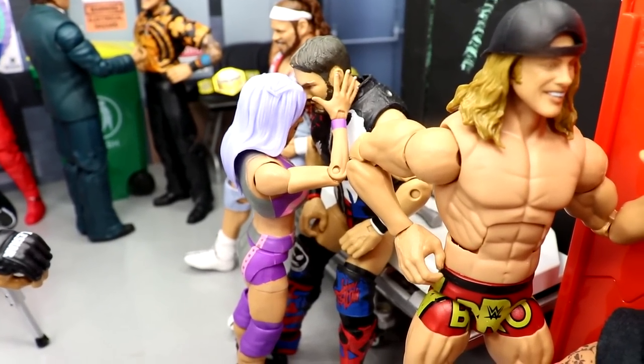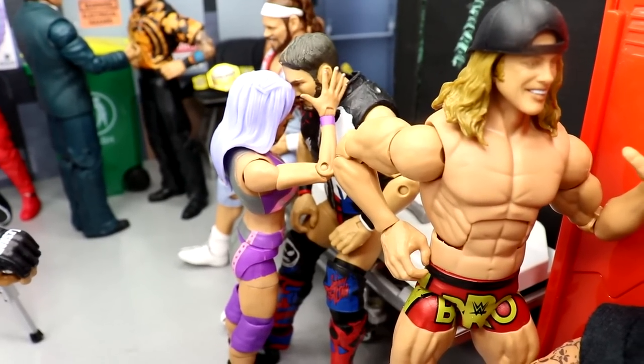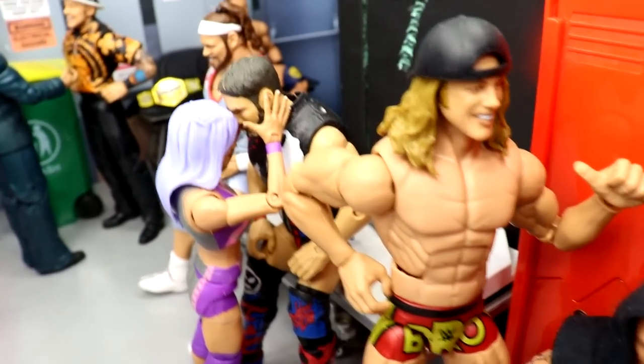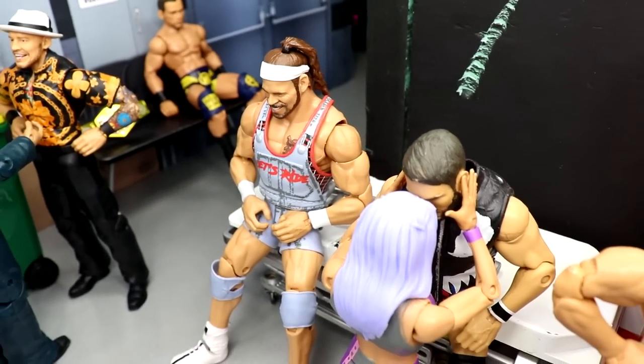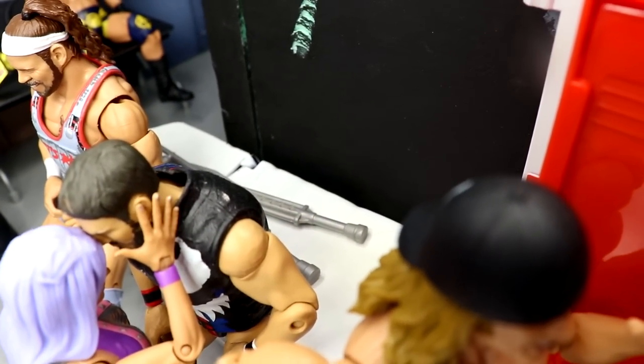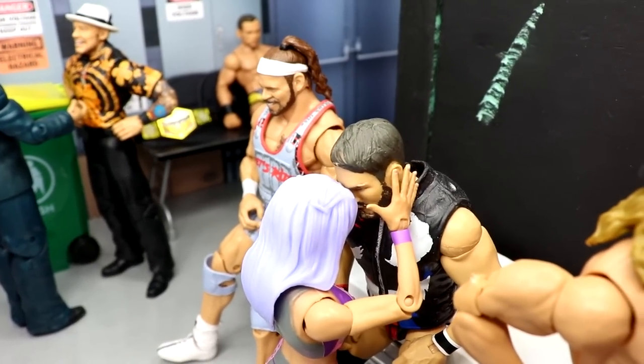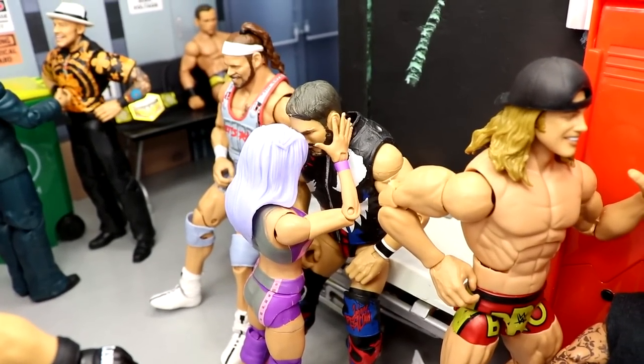I'd love to see him get cleared and be in the Rumble, but it is looking like he is going to miss, so I do have her kind of consoling him this year in the Royal Rumble injury area. That's where the hospital bed is. You guys can also see Rick Boogs there in the medical area, and he's also chilling there. I also think he's still on the shelf, but I have a husband and wife moment happening right here.